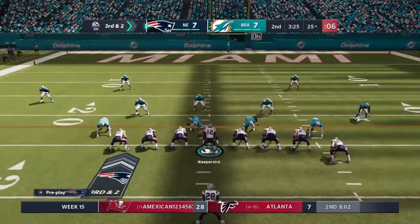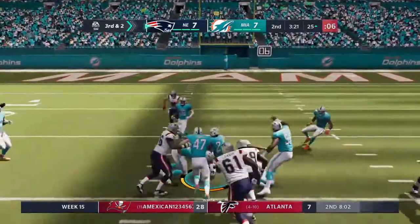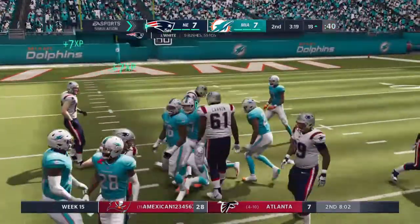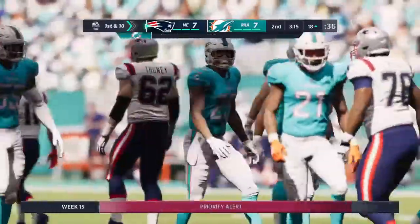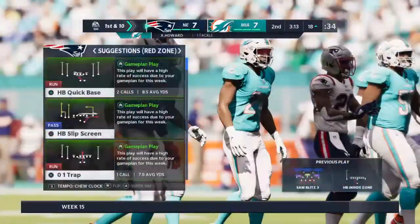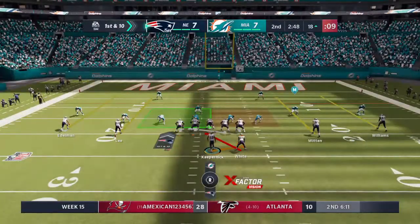This is play number 7 on 3rd and 2. They'll try to pick this up on the ground with White. And he gets this down to the 18. Good enough for a first down. It's a 7-yard gain there, and it's good enough to move the chains. So from inside the 20, here's 1st and 10 at the 18.